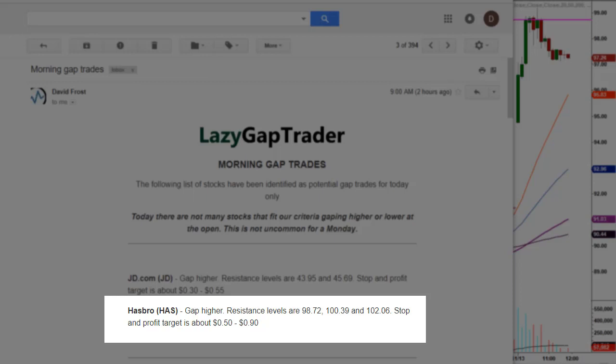Resistance levels are $98.72, $100.39, and $102.06. The second and third levels are if the stock should continue higher. These are additional trading opportunities. We can get a trade at the 98.72, for example. The stock can pull back as it's supposed to, and it can continue up later in the day and produce another trade. That happens quite a bit. The stop and profit target is about 50 cents to 90 cents. These are minimum profit targets.